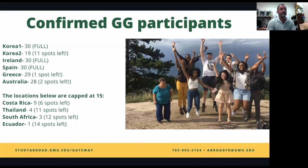And again, that has to be due to it being one of our campuses, so we know we can offer a lot more. So we either cap our sections at 30 or 15, depending on the size of the Gateway program and what's available for support. So currently, this shows that our first section of Korea is already full at 30. Our second Korea section has 11 spots remaining. Ireland and Spain are both full with 30 students each. Greece has 1 spot remaining, and Australia has 2.